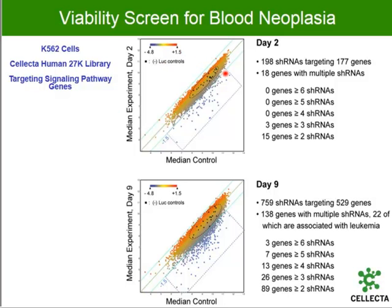This is the data from the screen, and you can see each one of these small dots on the graph here represent the counts, the number of reads from next-generation sequencing for a particular shRNA, this is an shRNA screen, in the population after a period of growth, either 2 days of growth or 9 days of growth, versus the control, which is essentially the baseline or the original frequency of that particular shRNA in the library. So you can see that most of the shRNA are on the diagonal. That indicates that there's really been no change from their representation in the original library versus the representation in the population after growth. And that's what you would expect, because most of them then are not interfering with growth of the cells.